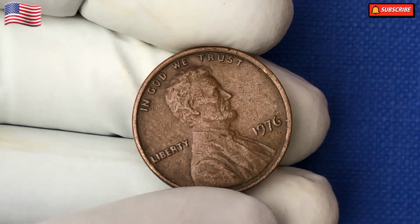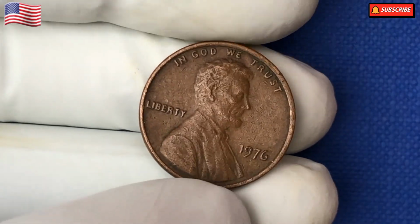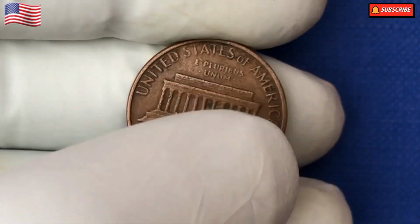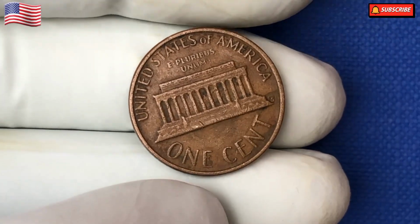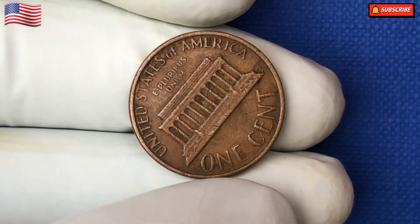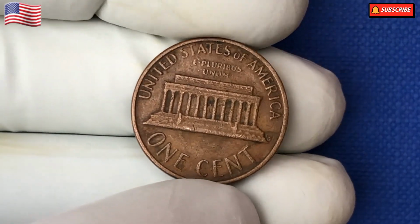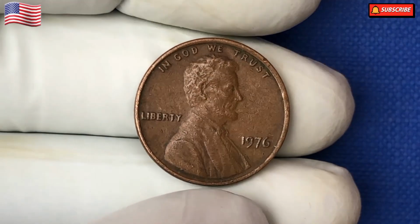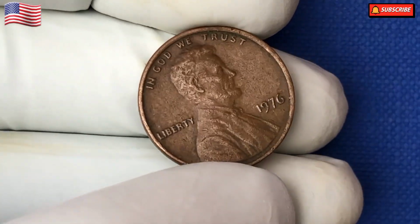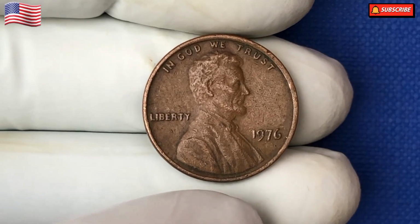For example, if you happen to find a 1976 penny with clear doubling on the "Liberty" or "In God We Trust," especially one in uncirculated or mint condition, you could be sitting on a rare coin worth a lot more than its face value. The better the condition, the higher the potential price. Collectors of error coins are always on the lookout for coins in pristine condition, so a well-preserved 1976 double die penny could fetch a significant amount.